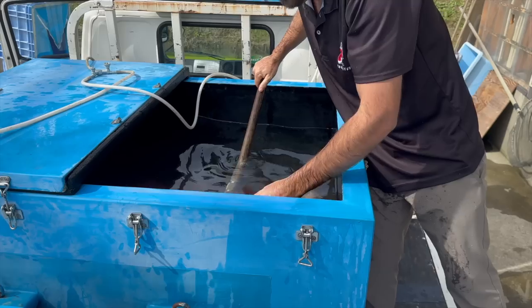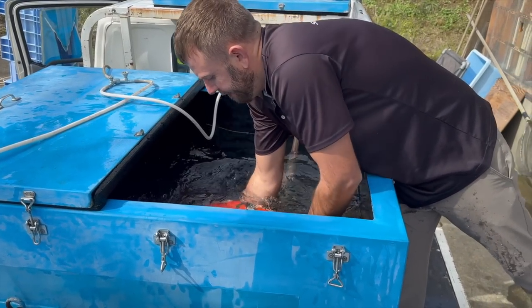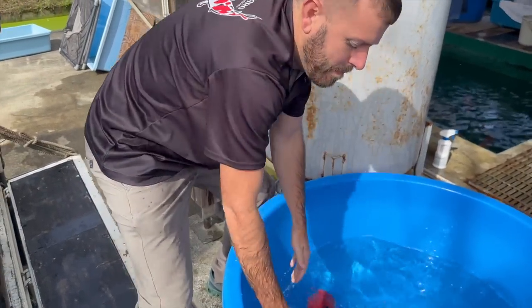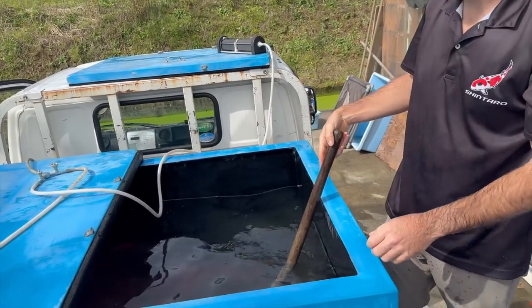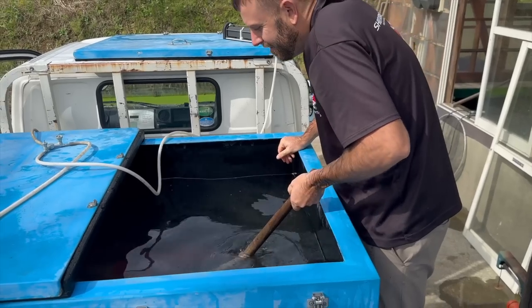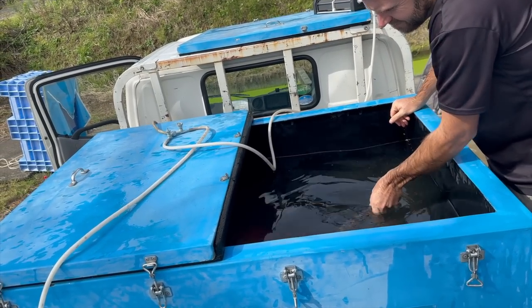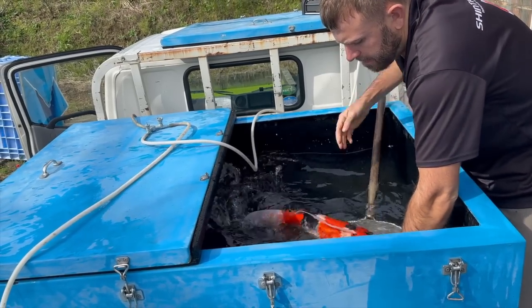Is Brian flexing his muscles? Yeah, he is, for sure. Between his biceps. You been working out, Brian? You lift weights? Brian's practicing, he's going to be lifting some koi 30 inches plus the day after tomorrow.